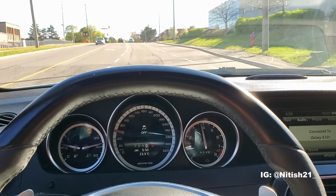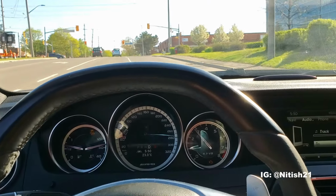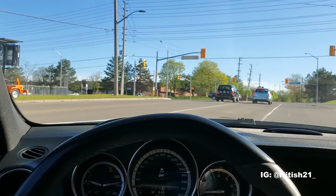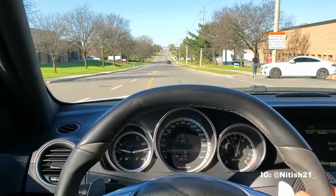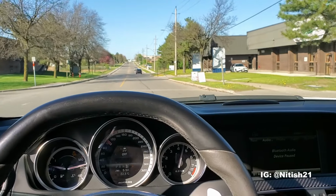Those are all automatic downshifts. And it literally slides, I mean, you could probably whip a U here. All right, let's go ahead and switch over to the GoPro.